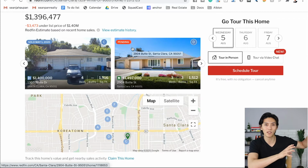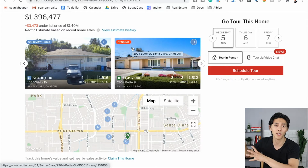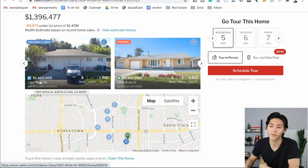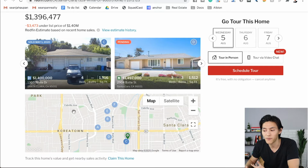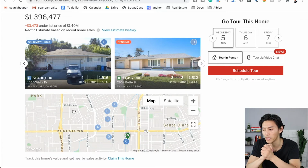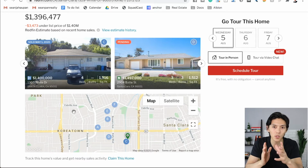So one side has 2-bedroom, 1-bath, and the other side also has 2 bedrooms and 1-bath. And if you can see here, this one sold for $1.4 million back in May of this year. So 1.4 is a very strong number. It's a comp for what you would get. And that's also the thing about duplexes.